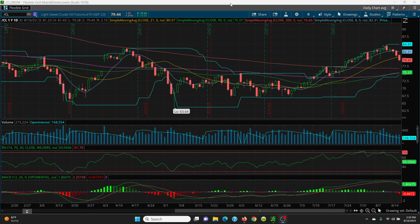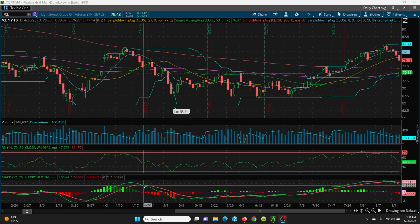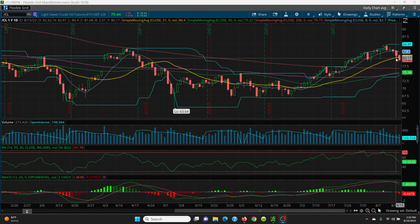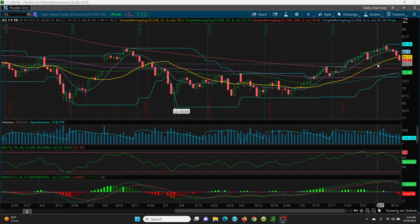So what we're going to do here is look at crude. Now, I was pointing out this negative divergence, maybe 4 or 5 videos ago. And then I've been pointing out that when the green line crosses below the red line, not good. And look what happened here. So now on the upside, you really need to get right back above here.